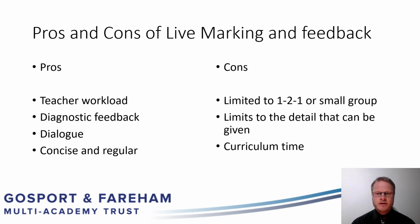However, there are limits to it. It isn't the magic bullet. It needs to be done in conjunction with the other things because it is limited to individuals or small groups. You're going to have to find strategies in order to get around your class over a period of time because you won't get around the class in one lesson. You're limited in the detail that you can give.